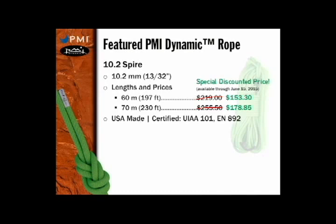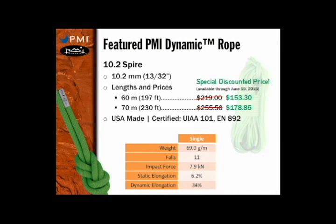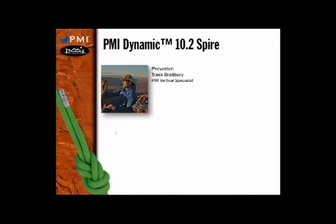It is USA made and certified to UIAA 101 and EN 892. And there's a table with some of the other pertinent details. This slide will also be available on the website in the archive, so you can come back to this later if you'd like to.